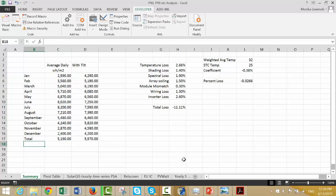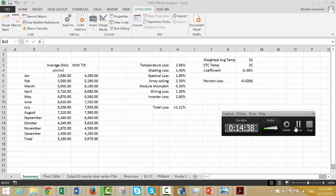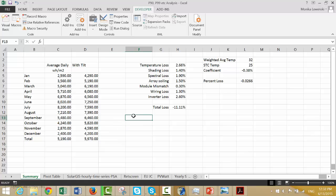Now if we want the amount per year, oh shoot. Okay, so this is our total for the year with the tilt, and then we're going to have the loss and performance ratio, I guess, will be kind of the PR. Let's just put that as 1 minus this. I'm not sure that's exactly, whoops, 1 plus that. Okay, so 88%.